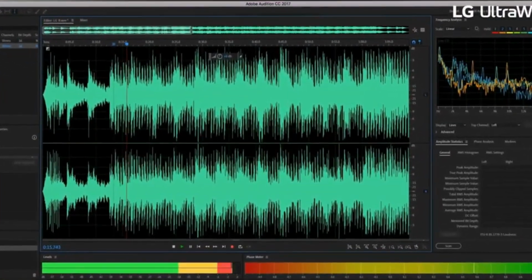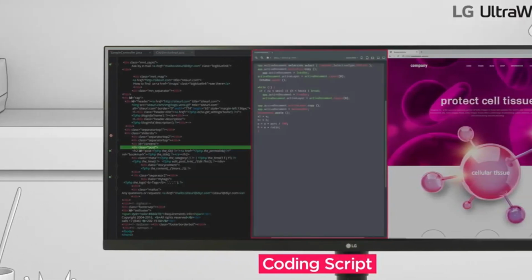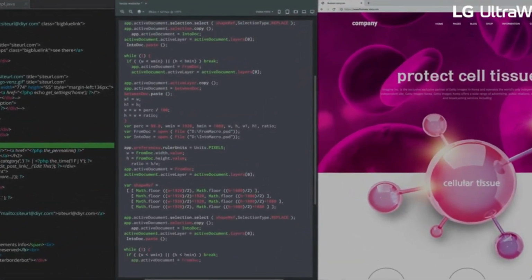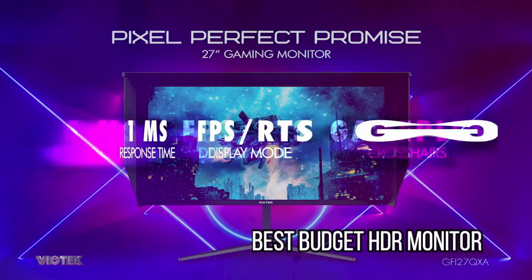It also happens to meet the HDR10 spec with a color depth of 1.07 billion and a peak brightness of 430 nits. You can also use this monitor as a USB-C hub for any laptops or smartphones you plug into it. At number 6. Viotech V27DBXA, Best Budget HDR Monitor.